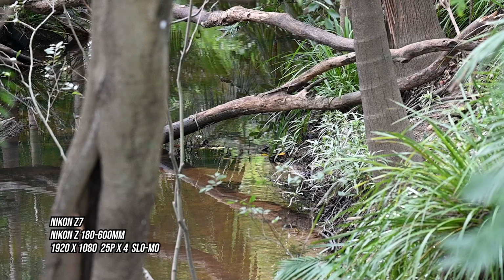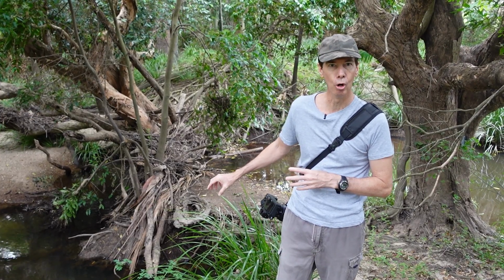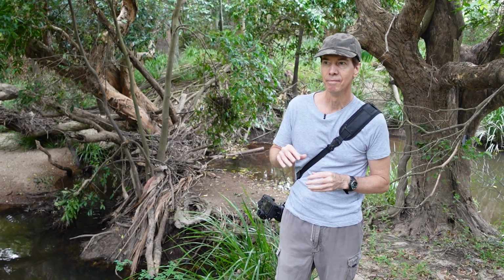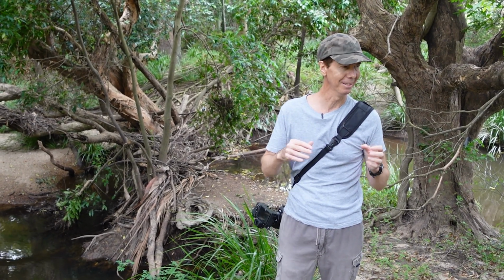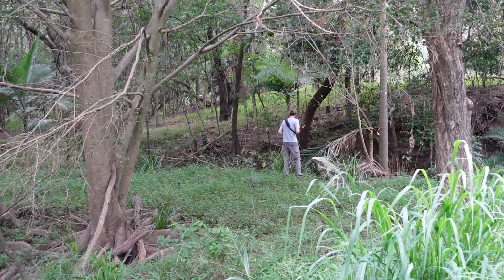They can hold their breath up to 1 hour, because I've seen little bubbles coming up underneath logs and stuff like that. So they're tucked under there because they're scared of me. So I've got to be a little bit more light on my feet. I'm going way too close to them. So I've got to stay back and use this zoom lens to go in.